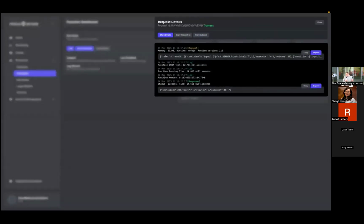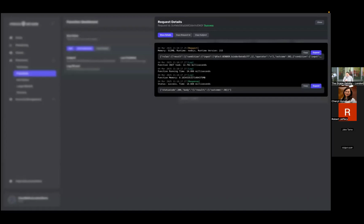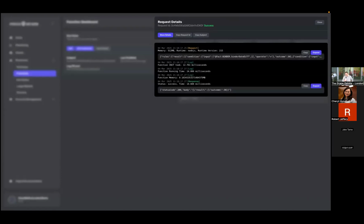We're going to go in, and we can see the function. We can see that one executed in 14 milliseconds. We can see what allocation was given to it, and we're able to expand and look at the body that we passed in, and also expand and have a look at the result from the function as well. Hopefully people would agree that this is a very simple, developer-friendly kind of UX that we've put in place.